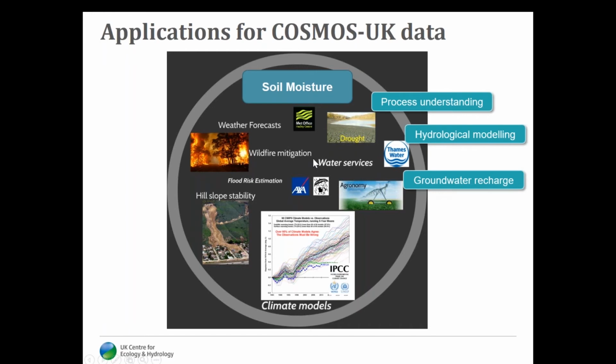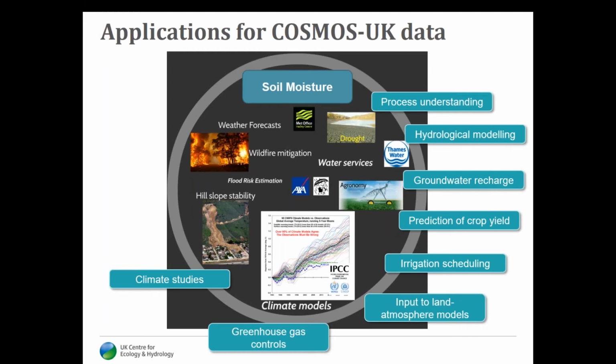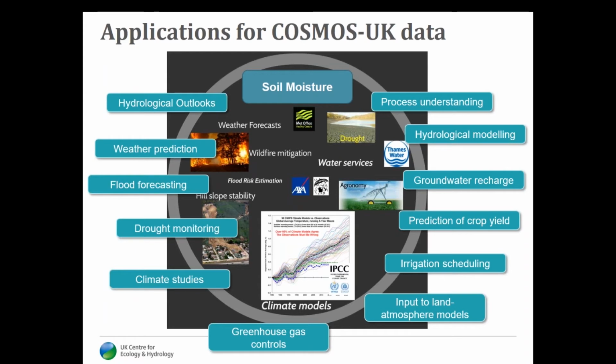Hydrological modeling, groundwater recharge, whether it's useful for prediction of crop yield, irrigation scheduling. Another key area is input to land atmosphere models, where understanding of soil moisture can really make significant differences in climate modeling and weather forecasting. Understanding how soil moisture affects greenhouse gas emissions, for example from agricultural fields. Climate studies, drought monitoring, flood forecasting, weather prediction, like I said, and outlooks in particular of the hydrological situation. So we're trying to set up a network that is useful across all of these areas.